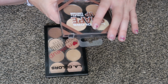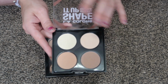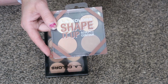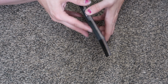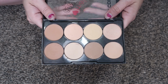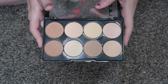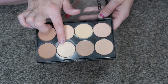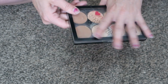Okay, and then I have this one here. This is called the Sculpt and Contour palette. So you get a couple bronzers with some pressed powders. I'm going to declutter it because I did not like how this looked on my skin. It looked very muddy, and then underneath the eyes it looked very drying. And then we have this palette. I believe I bought this one to try in that Jacqueline video, if I'm not mistaken. I used this one, but I'm gonna just declutter it. I don't believe I like this palette.